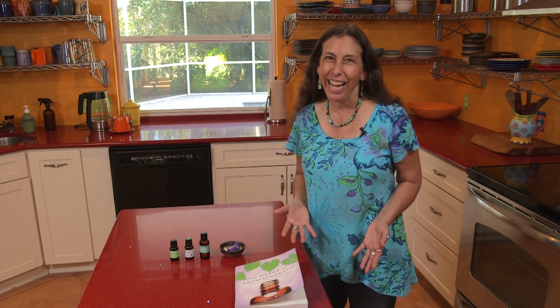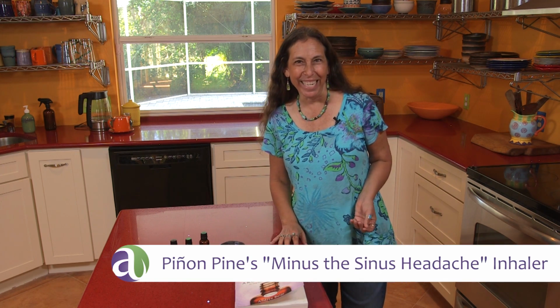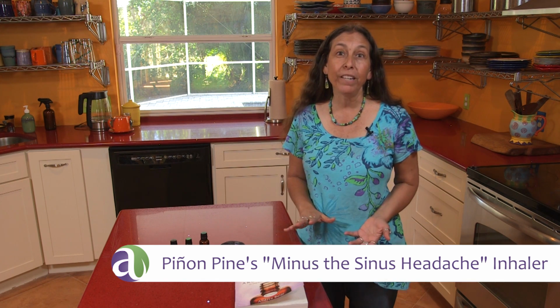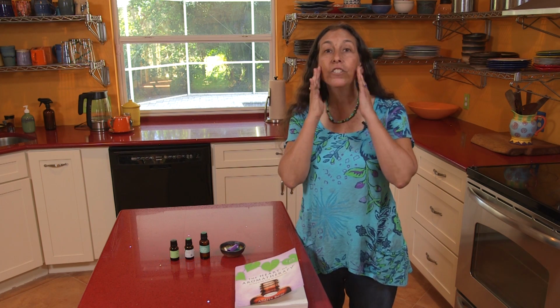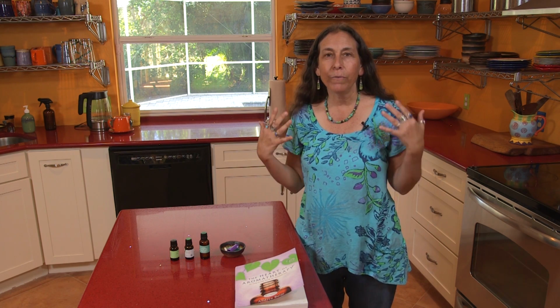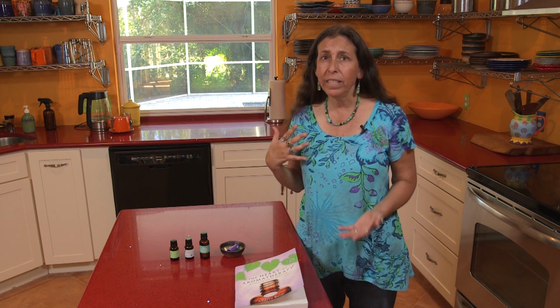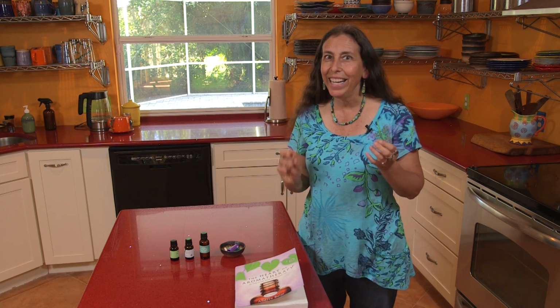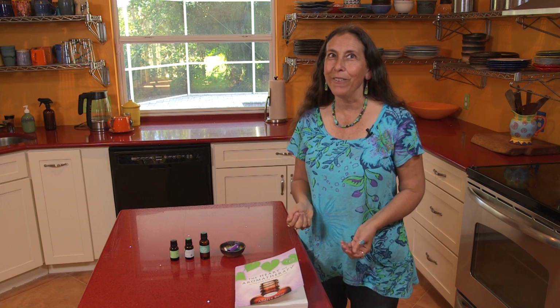I actually called it the "Minus the Sinus Headache" inhaler, and it is a great blend of oils to help clear congestion so that you can relieve sinus headaches. It's the kind of headache that is really particular to sinus congestion and infection. If you have a cold or a flu and it's really tight and stuck in here and the result is a headache, you're going to want to have this inhaler with you all the time.